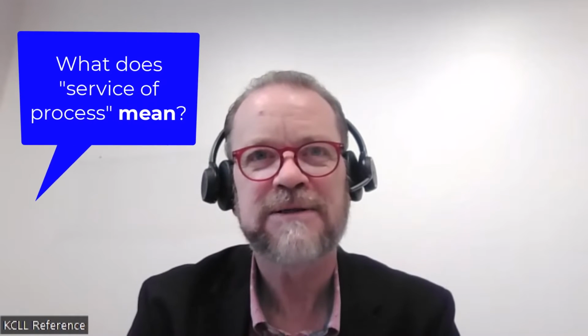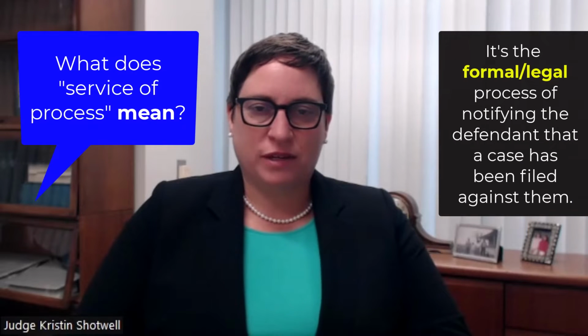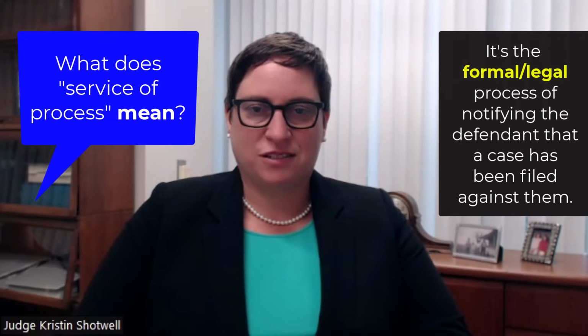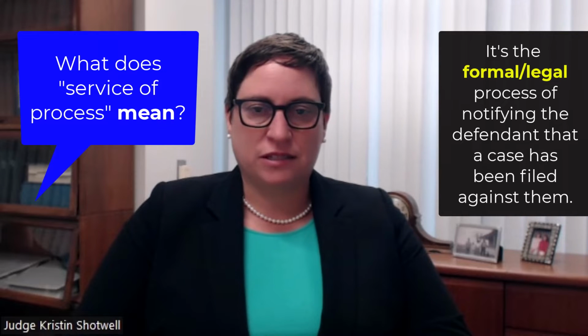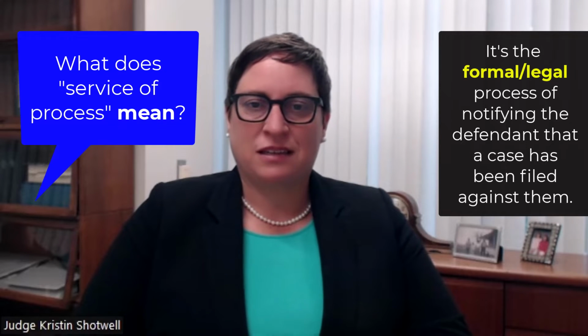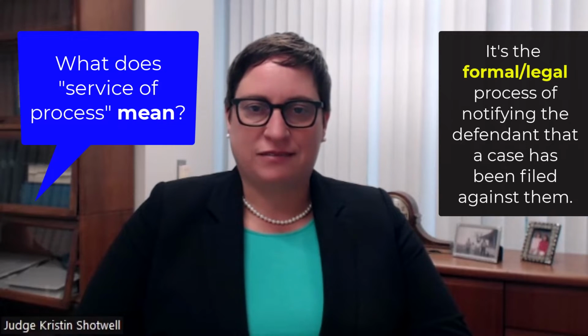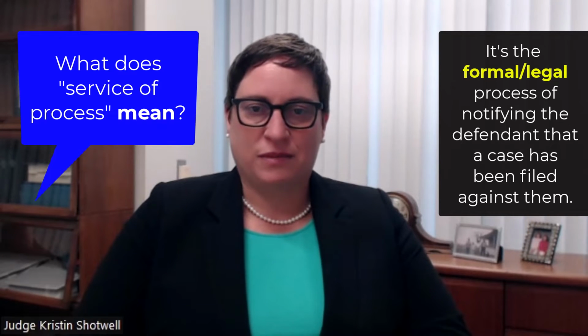Okay, what does service of process mean? Well, it is the way in which somebody finds out they're being sued. It comes from the Due Process Clause of the Constitution, if you're curious. As I said, a court generally has no power over a defendant in a lawsuit until they find out about the lawsuit. So service of process is the way in which a plaintiff formally notifies the defendant of their claim and of the existence of the lawsuit.